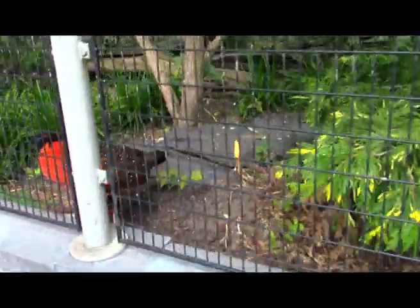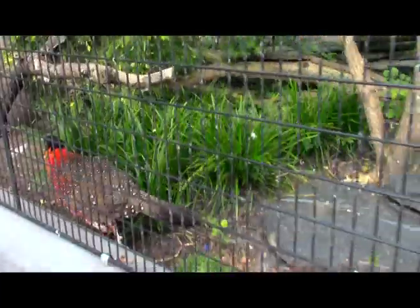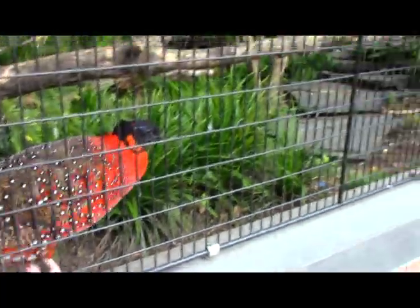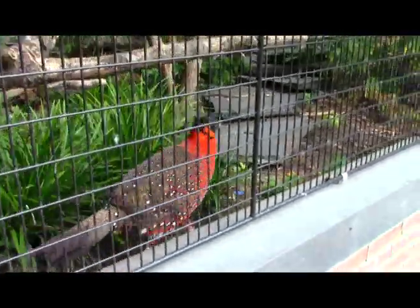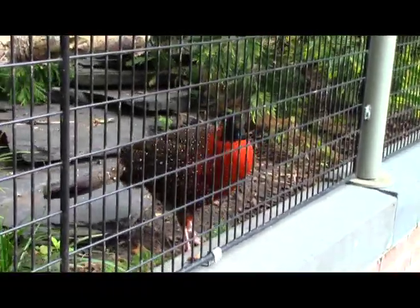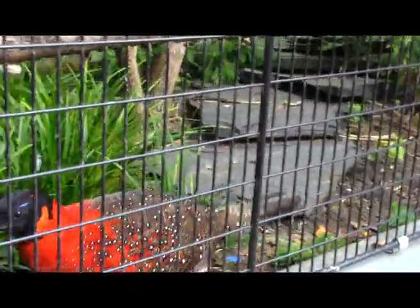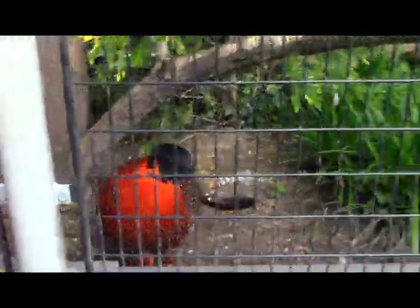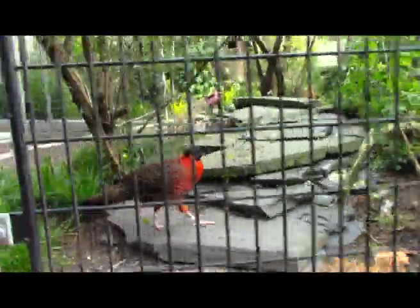This is an interesting little fella, isn't he? I'm not following him, I'm just walking this way, but he's following me. Oh, you like the attention, don't you? He's lovely. There's a few people behind me now, so I'm going to move on. Another one over here, look.